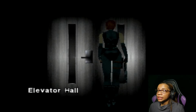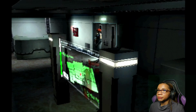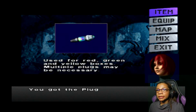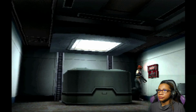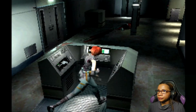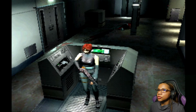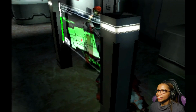So you need to remember, if there's a code, you need to remember what that code is. Otherwise, or if you're like me, you write it down. I have to write stuff down. This is the perfect game to have a notebook. I actually have a notebook next to me that I'm going to be making quite a bit of use of, because you need it for this game. There's so many codes to remember.